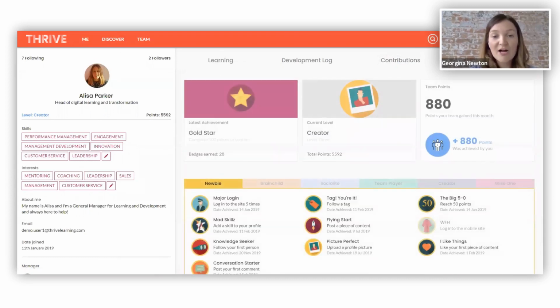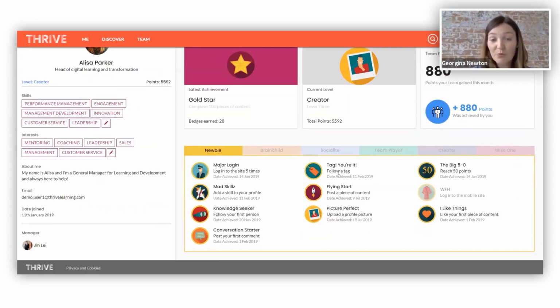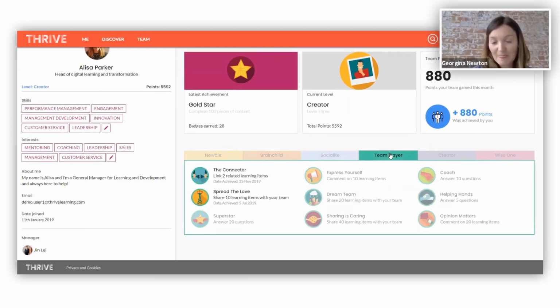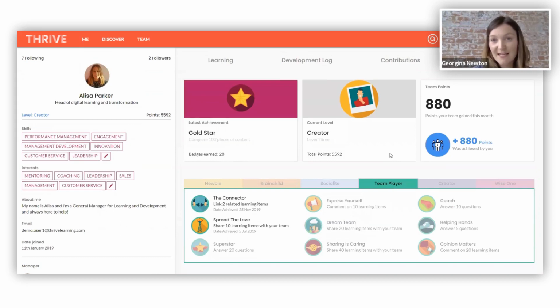And then we've got achievements, which is a really fun engagement tool. So this is really great for just creating a bit of healthy competition amongst your employees and getting people to engage within the site. So here you get points for different activities that you perform in the platform, and you get rewarded with these different badges, which are based on different categories as well. So that's a really, really nice engagement tool that you can utilize here.